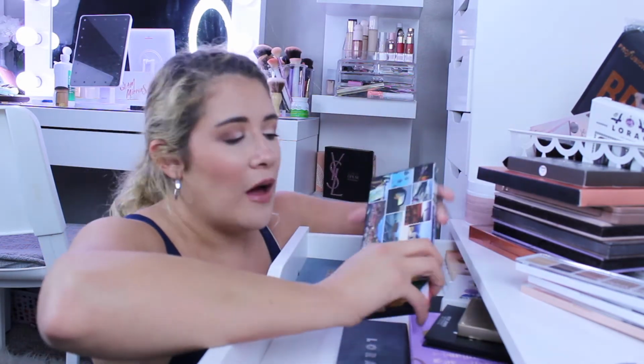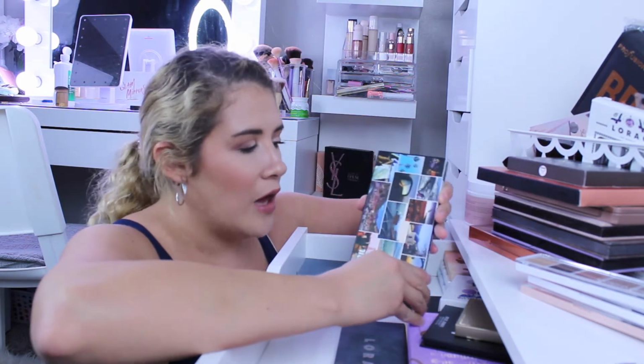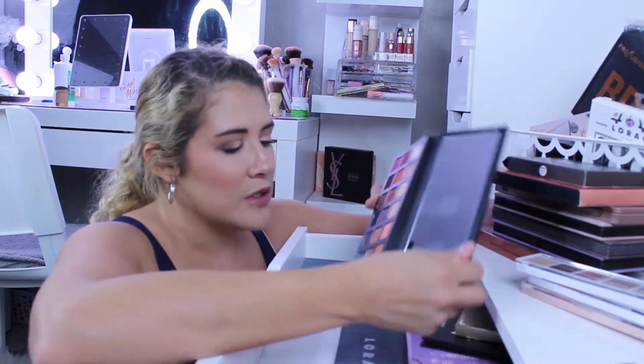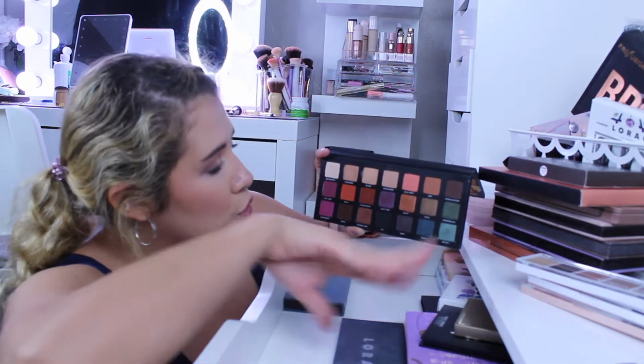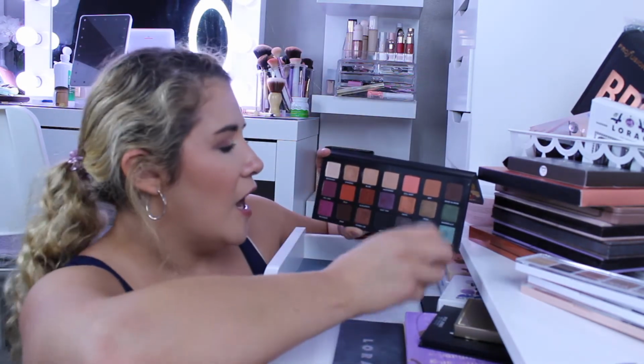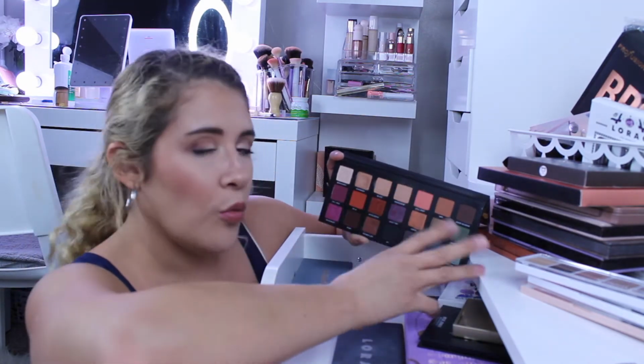Oh, this palette, amazing. So this is the Urban Decay Born to Run palette. When this palette came out, I was just in awe. It's the everyday palette that has neutrals, colors, anything you can need to make a really beautiful eye look, and it's all in one palette.